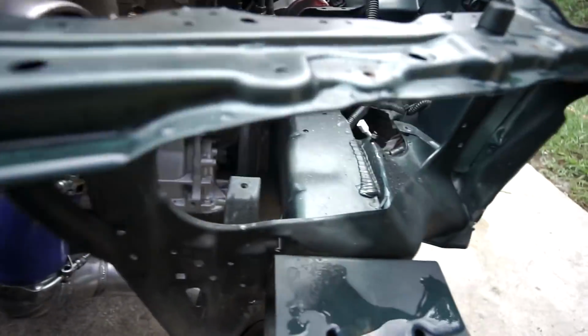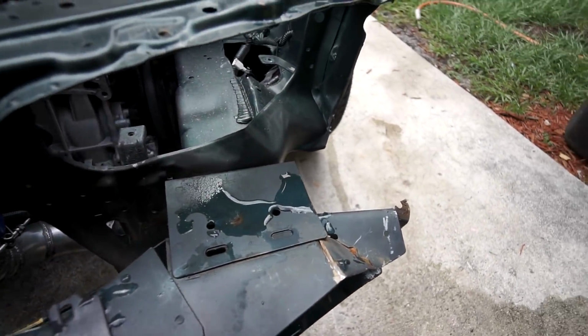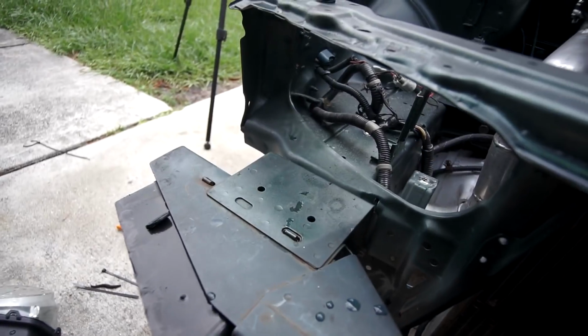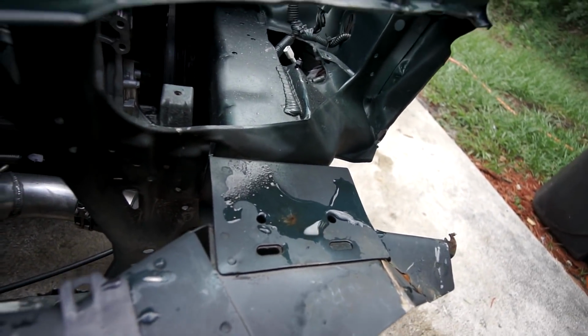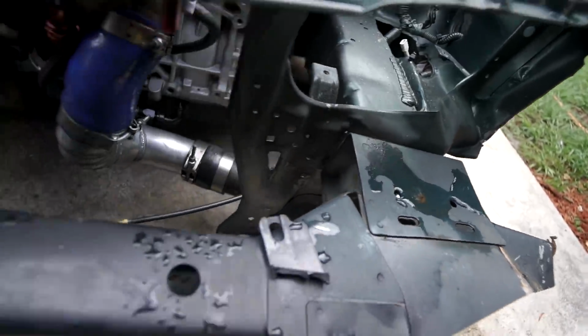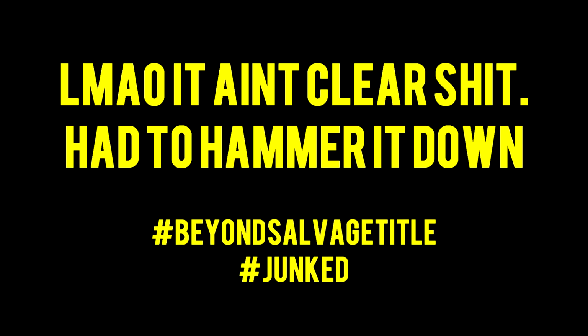Before, after. I wonder if I get a hammer and just hammer that down, will that fix anything? Because that one's down and this one's up. So I'm gonna try to hammer that down. Nah, I ain't gonna worry about it. Hopefully I can see if my light will fit. If it clears fine, then I'm good.